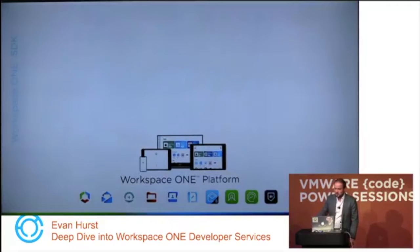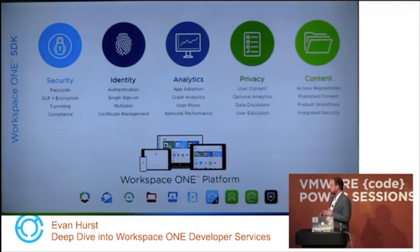We use our own Workspace ONE SDK, which is our common platform for security, identity, analytics, privacy, and content. So if you have requirements around passcodes or encryption, data loss prevention, compliance like doing root or jailbreak detection, authenticating your end users, that's probably a pretty basic one most of you deal with. The SDK provides all of these capabilities out of the box, so it's easier for developers to focus on creating meaningful applications and not on common requirements that we all need to face from a risk and compliance and security and management perspective. The three capabilities I want to focus in on a little bit on this slide.